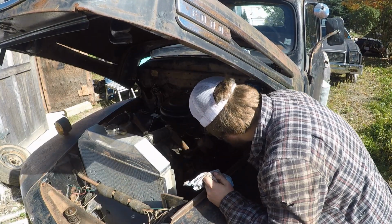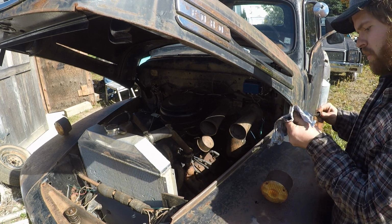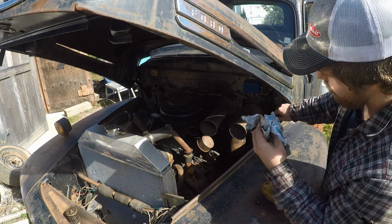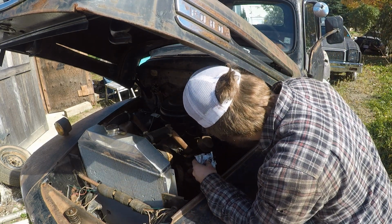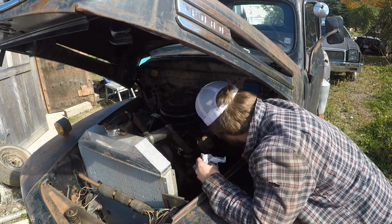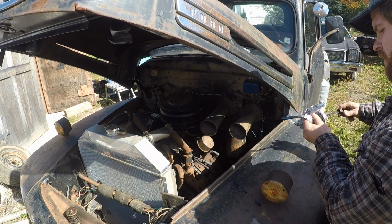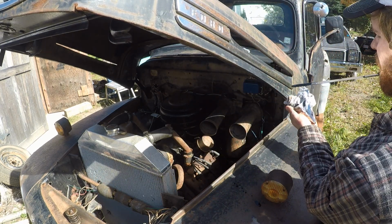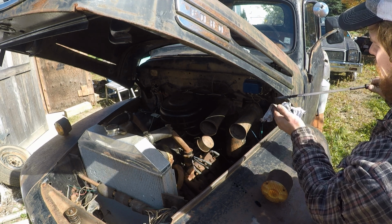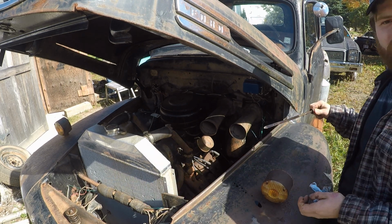Move the spiders out of the way. Oh yeah, she's overfilled. Very overfilled. Kind of smells like a mix between fuel and oil, so we might have even had a fuel pump that went out. It's hard to say. Let me check her again. See, that's where we're at right now, where that line is. That's where we gotta be. So it's not the worst that I've ever seen, but it's definitely a little bit full.